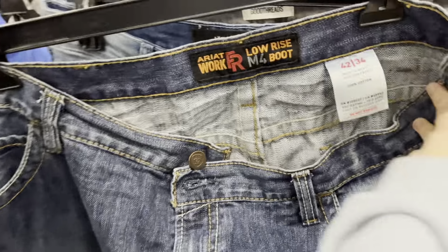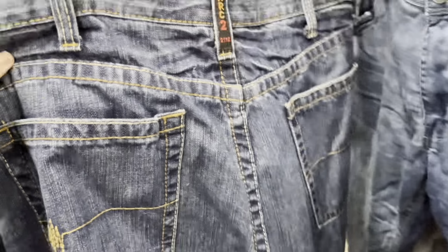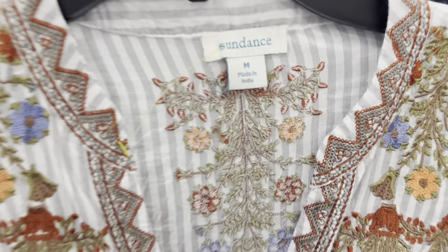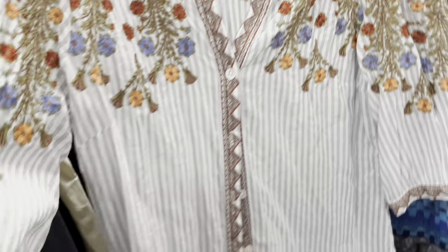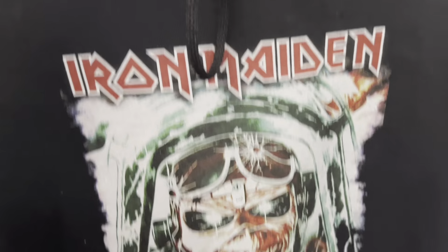For now, Ariat jeans are always going to be a pickup for me. They seem to sell really well pre-owned. These were a bigger size, but I definitely grabbed them anyway. Then I found these really cute Prana yoga pants. I like the detail at the bottom. Then I had this Sundance shirt. I think this one will do really well. Y'all know I love to pick up Sundance tops because they sell pretty quickly.